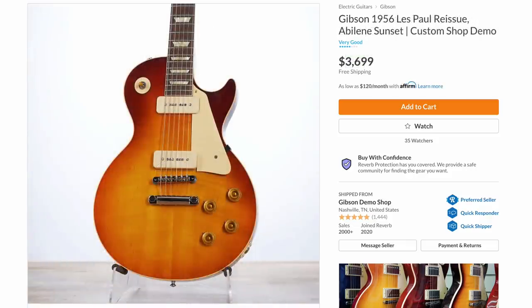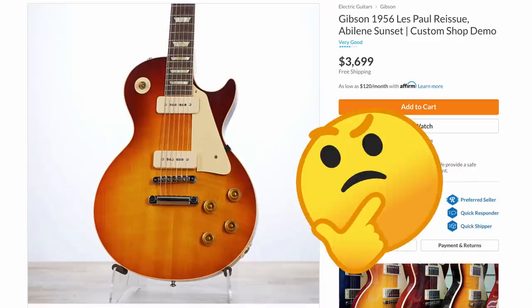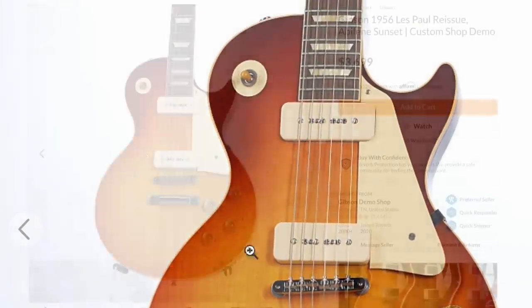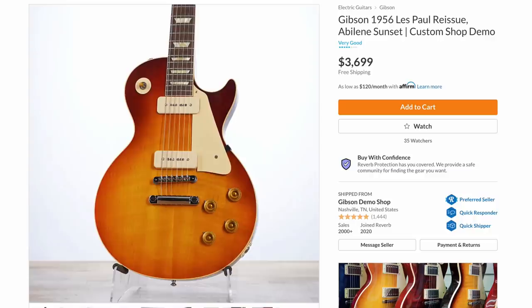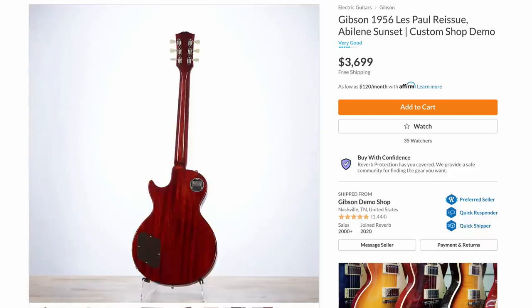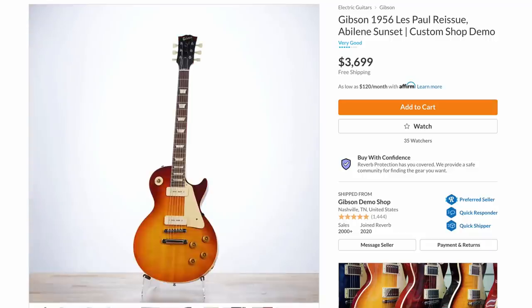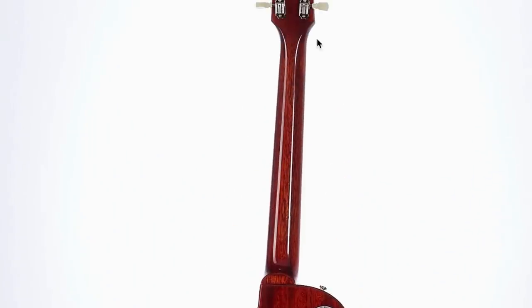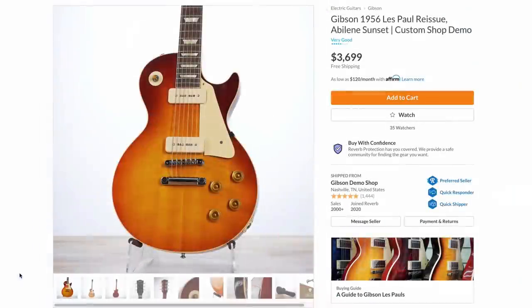And then we had an Abilene Sunset 1956 Les Paul reissue. Something just doesn't look right about this finish. Like, it couldn't decide if it wanted to be a fade finish, a rim burst, or a regular burst. It's just kind of strange. I wonder if that's why it ended up in here. But it's kind of a nice color, very plain top. But then again, in 1956, generally you would have a gold top. So we would be looking at a refinish type job here. That's not what this one is. It's just 56 specs with a custom color. And this one's got pretty nice figuring on the back as well. Not quite as crazy, and you get that really deep, heavy wood grain on the neck. $3,699 doesn't seem too bad for a reissue-styled guitar.